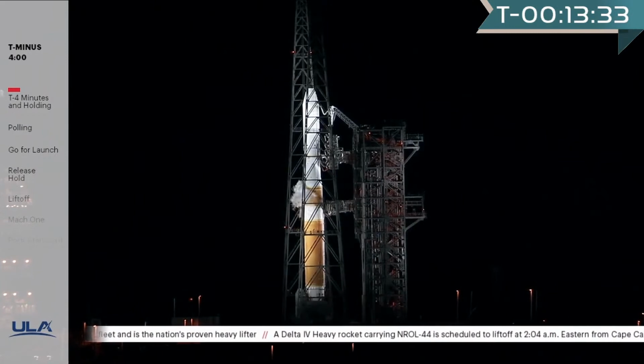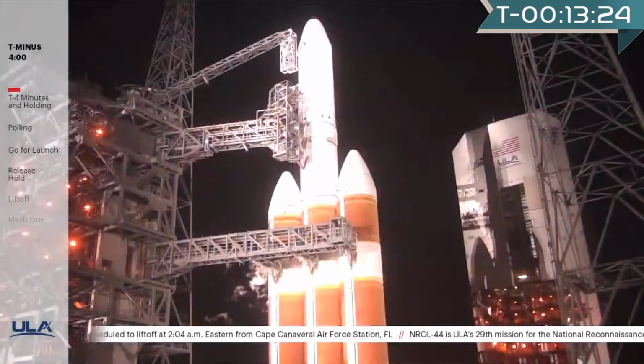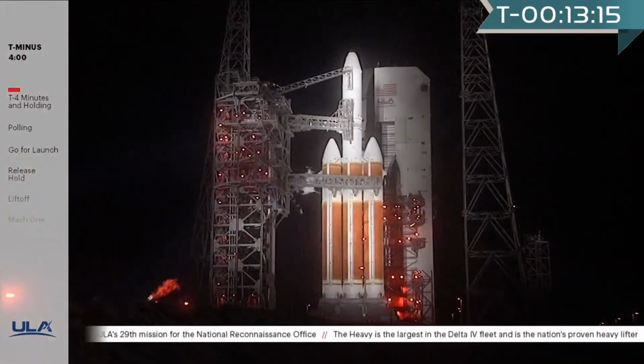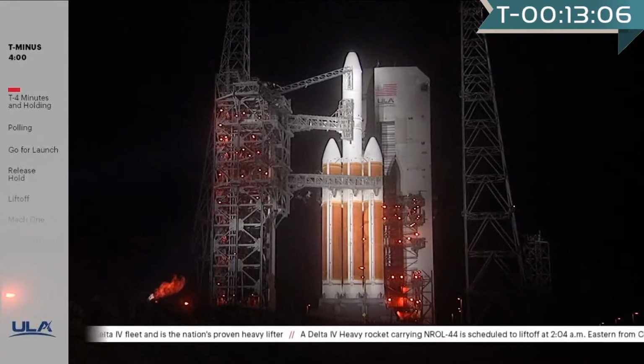Today's launch is for the National Reconnaissance Office, or NRO. This is ULA's 29th launch for the NRO and the 8th use of the Delta IV Heavy for the NRO. The NRO is a joint organization engaged in the research, development, acquisition, launch, and operation of innovative overhead reconnaissance systems necessary to meet the needs of the intelligence community and the Department of Defense. The NRO is recognized for its transformational intelligence collection systems that are used to develop highly accurate military targeting data, support international peacekeeping and humanitarian relief operations, and to assess the impact of natural disasters.